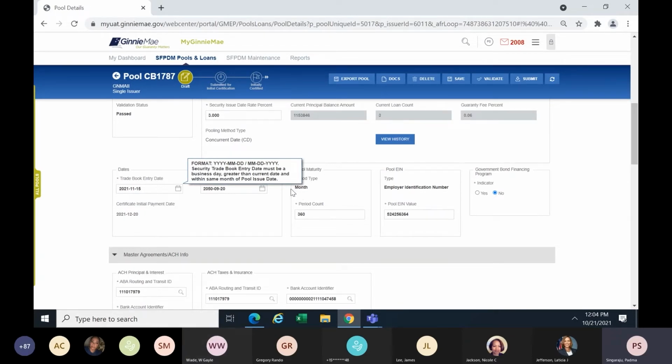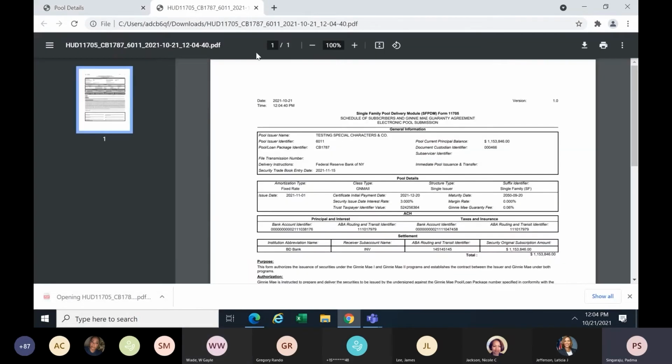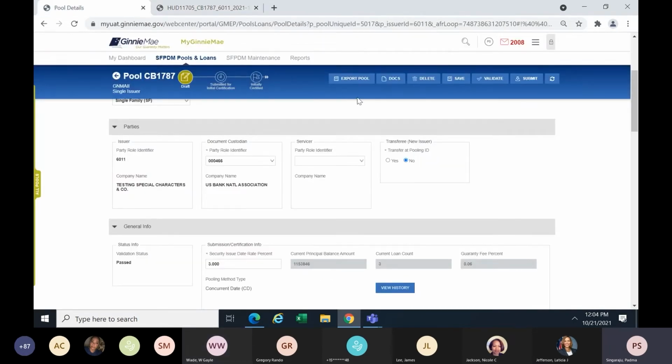There are field level edits or prompts that will also guide you on entering the right data. Now I will move on to showing you the documents and how to access them. I will show you how to generate any of the HUD documents. For example, by clicking on this, it will open a PDF for you. There it is. This is the 11705 form. That is the SFPDM version of the 11705 HUD form that can be generated without having to leave this screen.